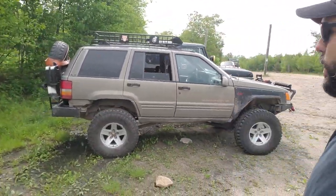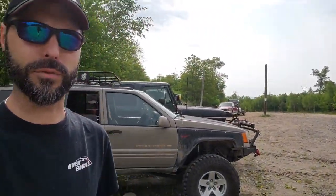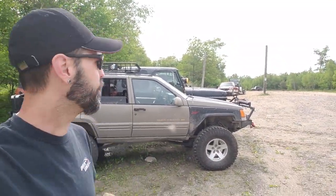But this truck here is the second Grand Cherokee that I've built or worked on. Big difference here is this one has the long arm suspension system on it, Clayton Off-Road, and the big V8. So yeah, Rausch Creek, we're gonna go hit the trails and see if we can have a little bit of fun.